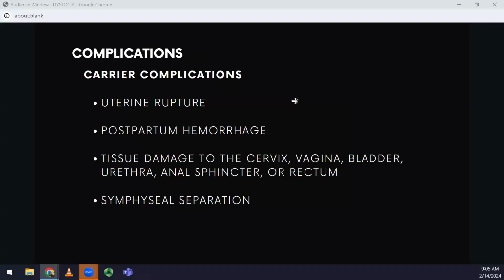So complications for the carrier are going to be uterine rupture, postpartum hemorrhage, also a lot of damage to the cervix, vagina, bladder, urethra, anal sphincter and rectum, and then symphyseal separation. That is something really painful later, that they're going to need pelvic rehabilitation for years to be able to go back to their normal self. So that is something to keep in mind.